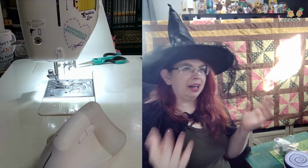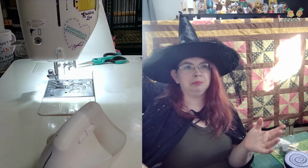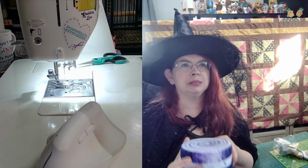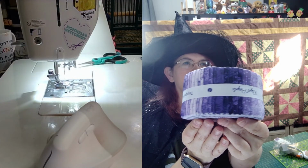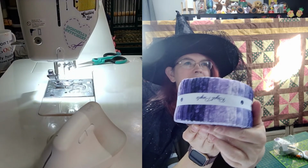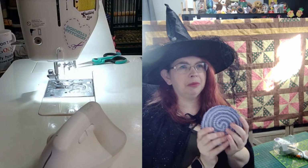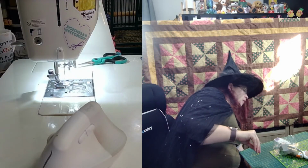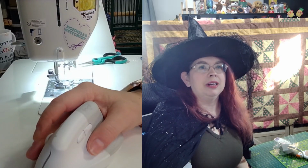But anywho, I got a package this morning while I was on Sean's channel. If you did not see it, please go check it out. And it is my beautiful 2 jelly rolls for the Bargello quilt that I'll be participating in along with Donna from Handmade by Ying. Look at these beautiful purples, guys. Isn't that just absolutely stunning? So I got my jelly rolls in today so that way I can complete the steps that she did last night.